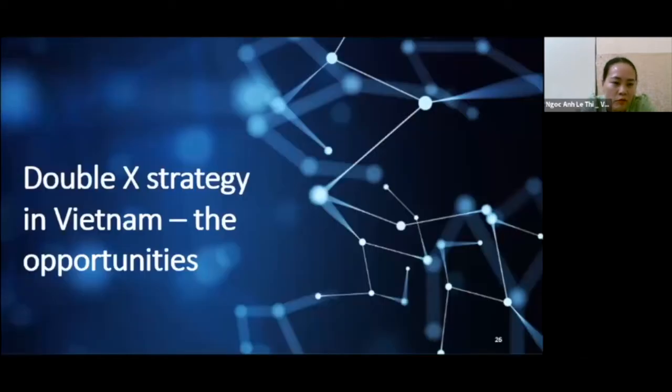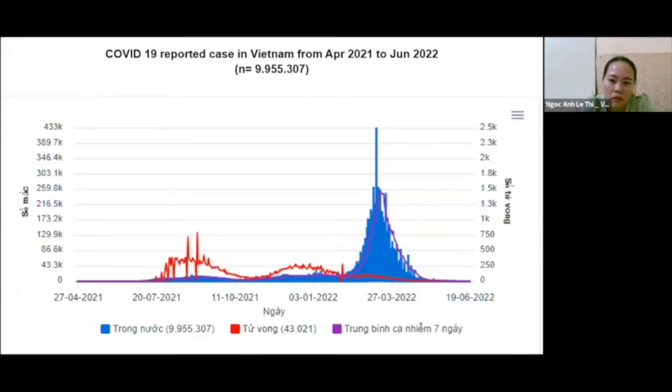So let's talk about some information about the double X strategy in Vietnam. This is also an opportunity for our implementation in this project. The COVID-19 pandemic has affected the NTP control and the detection of TB nationwide. You can see there have been many waves of COVID-19, and we reached the fourth wave, which has greatly affected the national TB control program.